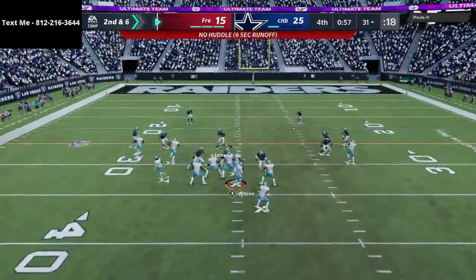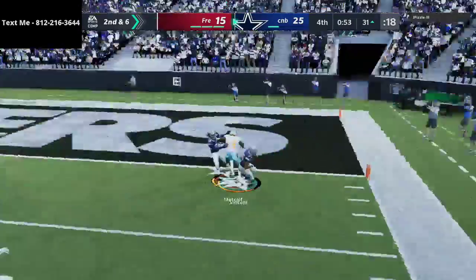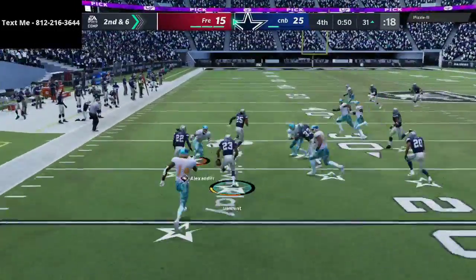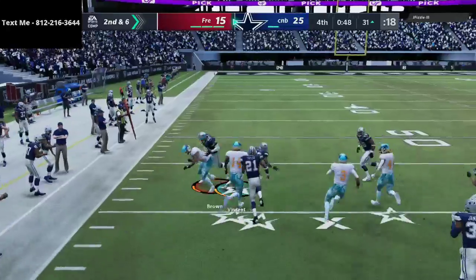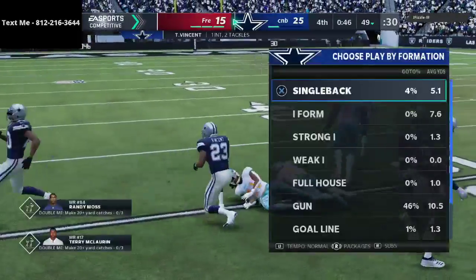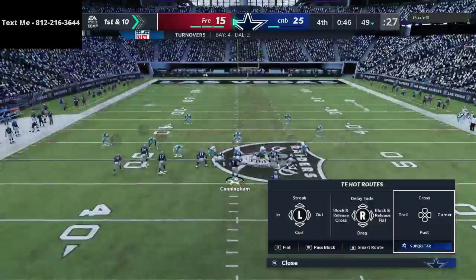But right here, we've got our outside KOs. And we're going to get another pick. That's the outside KO once again. The corners on the outside have outside KO on them, and the corners on the inside have inside KO on them. So, good defensive stand. That should seal it as long as we don't throw him a pick six or something.